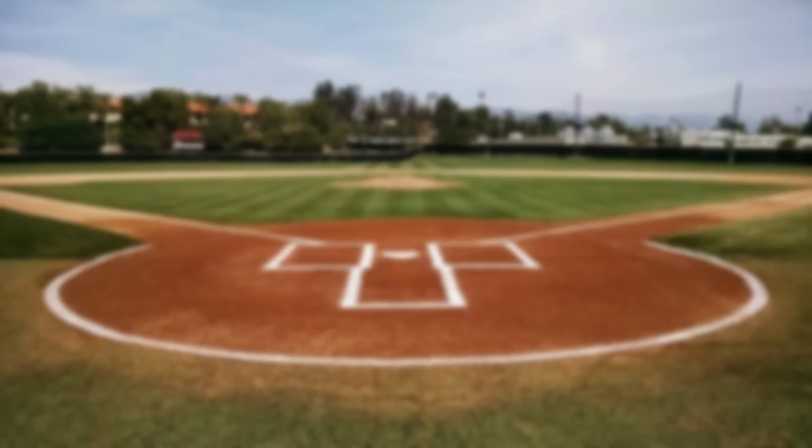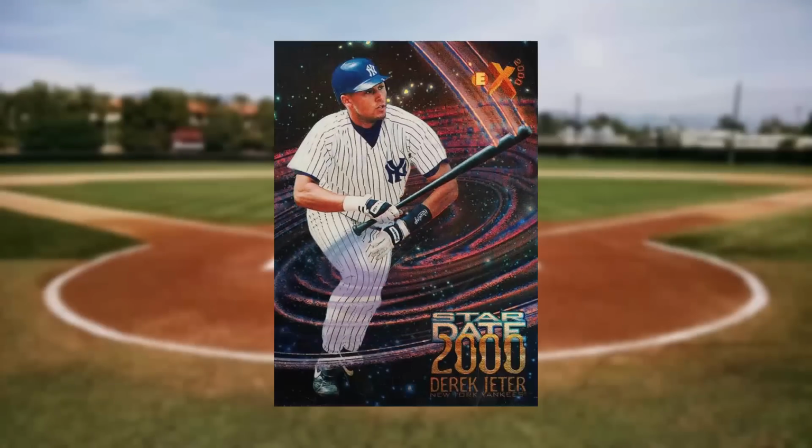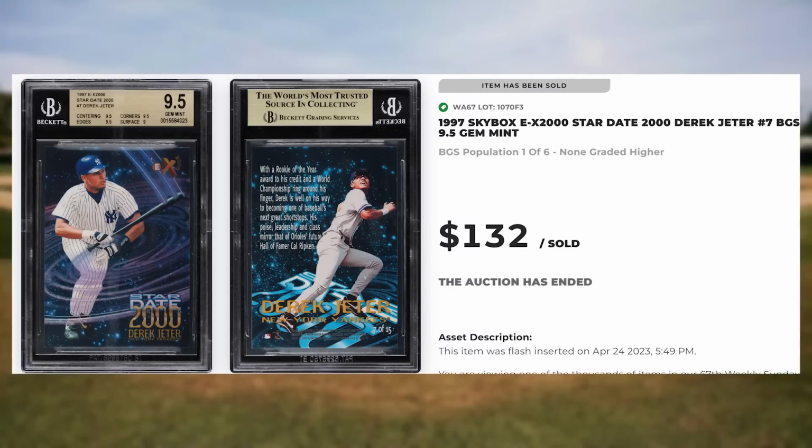Up next at number 17 is this 1997 Skybox Stardate 2000 Derek Jeter, card number 7. This was a BGS 9.5, and it also sold for $132. This price is up from the last BGS 9.5 comp I found from November of last year that sold for $100 on eBay. A PSA 10 of the Stardate 2000 Jeter currently goes for around $330.